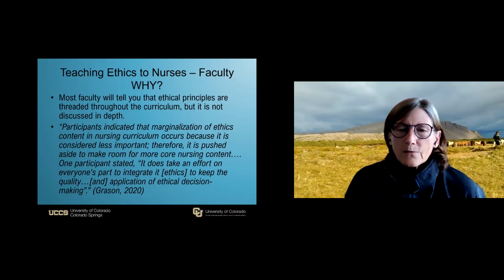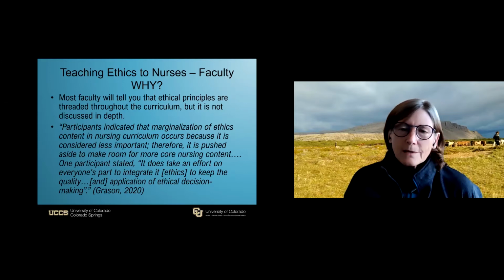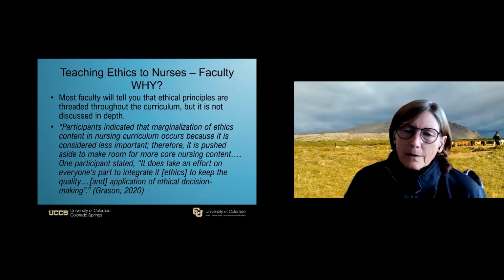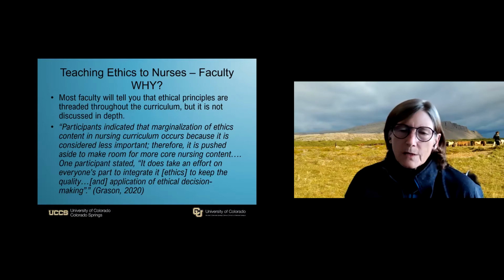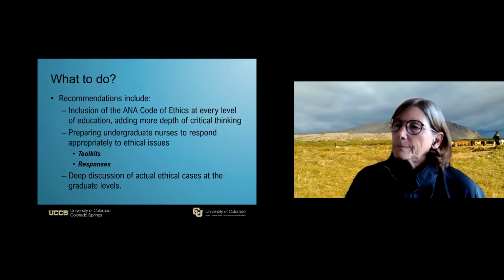Ethics are discussed insofar as what professional behavior looks like, but it's not discussed in depth, except maybe the nurses will get some philosophical background, for example, utilitarianism or deontology or feminism. The cases are almost never presented to nursing students. This is in part due to crammed curricula where faculty are trying to teach nursing students everything they can to get them ready to take and pass their board exams and to get them to at least a basic level of competence when they get out of school.